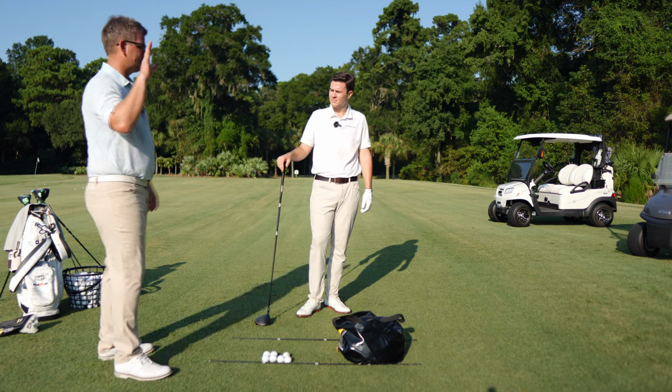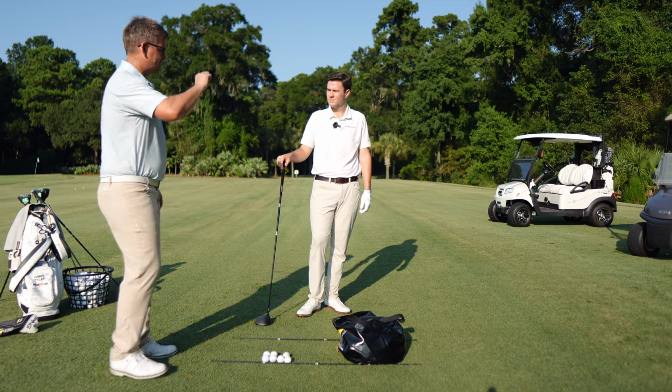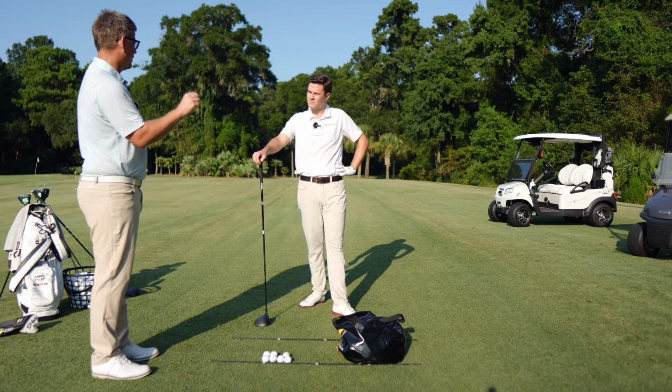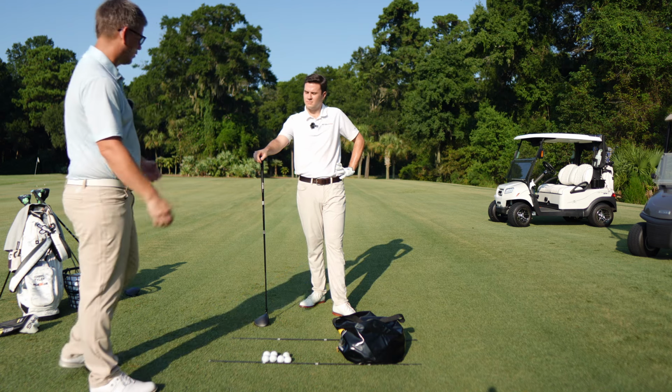So the key here is to get downward pressure onto that lead side. That's that weight shift component. The second component is to land in that good impact position by working on your sequence. You want the hips to pull the shoulders around. Let's do 1 or 2 more.